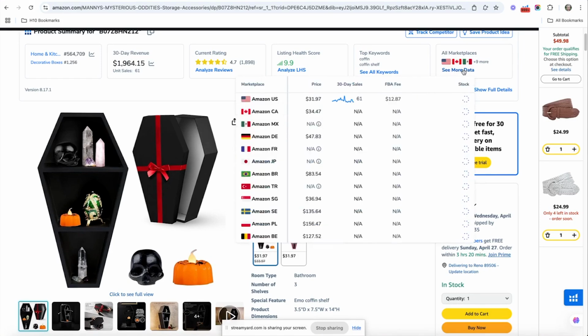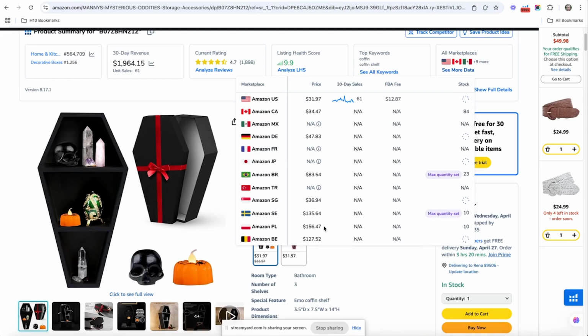And this is going to give you a drop down of all the marketplaces that your product is being sold in. So you can see it looks like it's been listed in Germany for about $47, and Brazil for $83, and a bunch of different countries down here. And something to think about when you're looking at this is, okay, first of all, if this is my product, if there are other people selling in other countries, they might be selling maybe counterfeit products and might be getting you bad reviews. So that's something you want to monitor and make sure that's not happening.